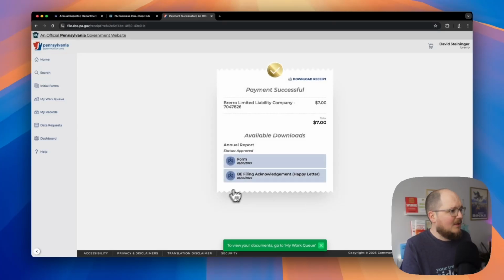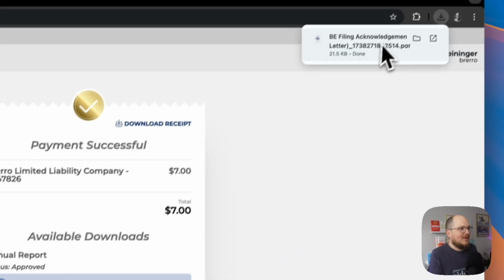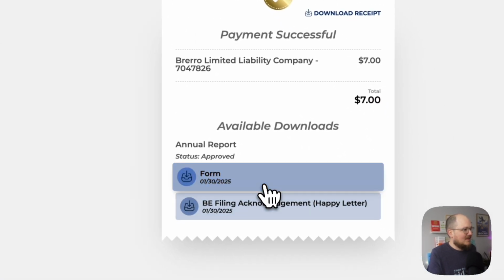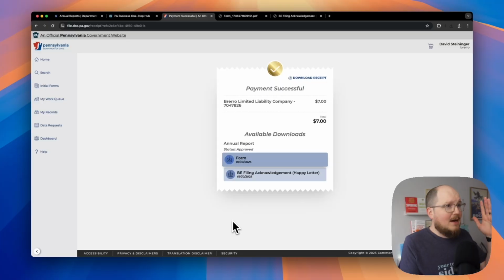And voila! What is BE Filing Acknowledgement Happy Letter? I want to read the happy letter. The Bureau of Corporations and Charitable Organizations is happy to send your file document. The Bureau is here to serve you, and we would like to thank you for doing business in Pennsylvania. I'm just happy it's called Happy Letter. But anyways, there we go. It looks like we are done, and we can download a copy of the form itself, and I'm not going to be late for my call. So there you go. Easy peasy.